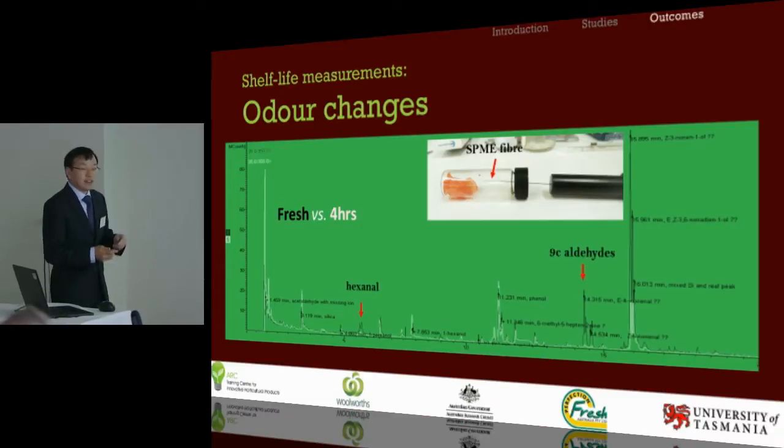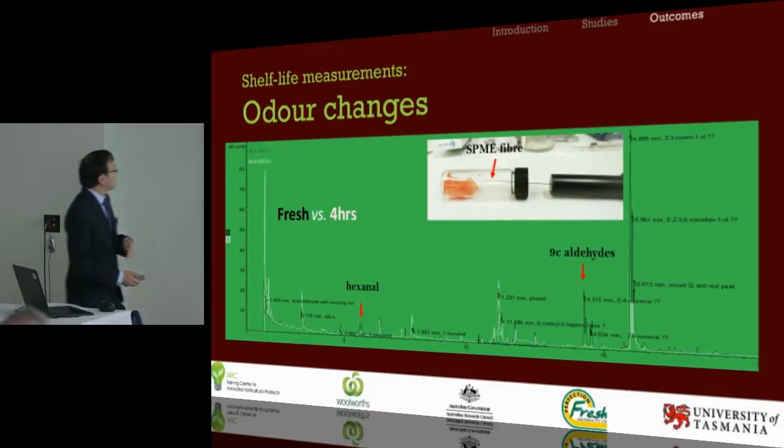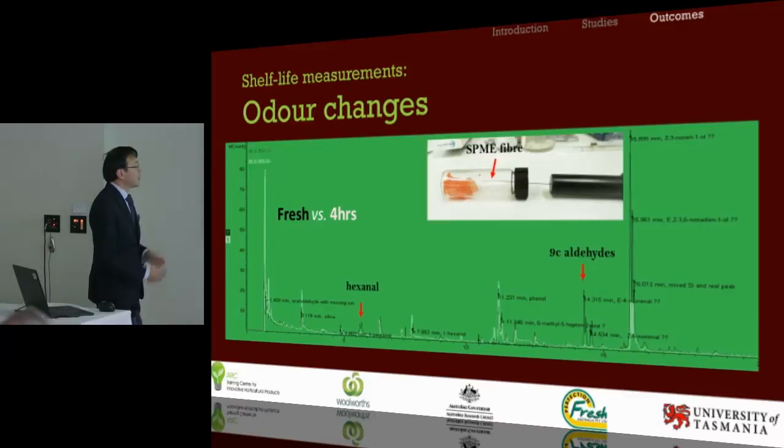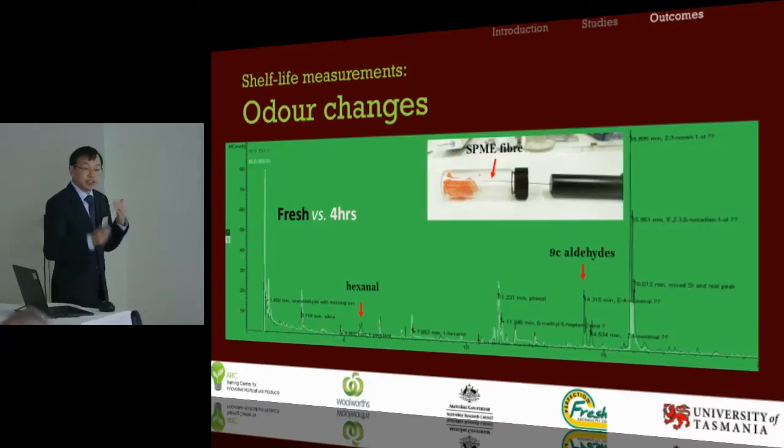So in this experiment, I put 2 samples, one fresh and one left on the bench for 4 hours. The fresh ones are in the darker color, and the 4-hour samples are lighter colored. In this graph, you can see that even after only 4 hours, there is a difference in the aromatic compounds of fresh cut watermelons. So in come the interventions for the processing stage.